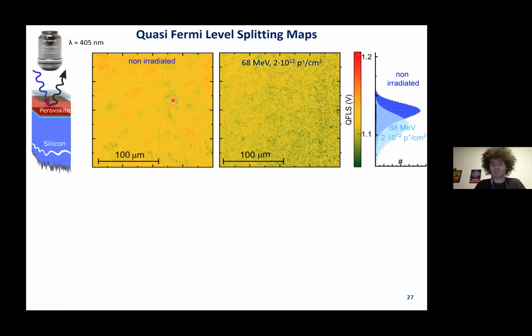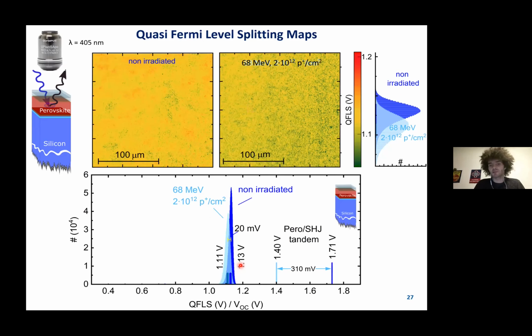And as you can see here, there's a slight reduction in quasi-Fermi level splitting in the perovskite, but it's not much, right? It's about 2 millielectron volts drop here, while the tandem undergoes a very strong decrease in VOC. So this damage is not because of the perovskite, but it must be because of the silicon.